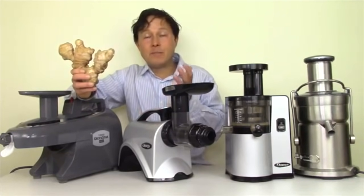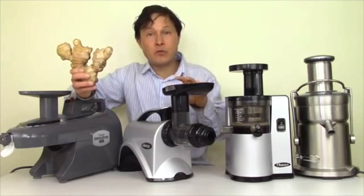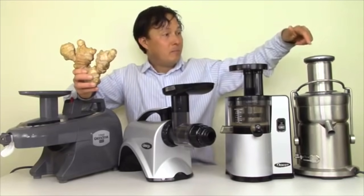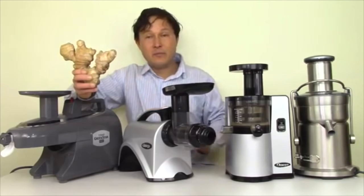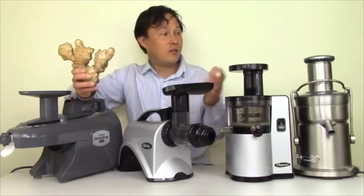That being said, it might be really important for you to be done really fast. And if that's the most important thing, you want to get a high-speed machine, because that one will juice literally the fastest of all these here. Another factor that might be important for you is a warranty, right? Then you wouldn't get that guy.